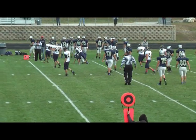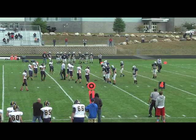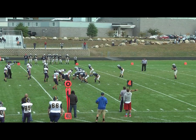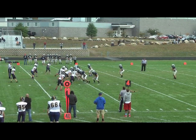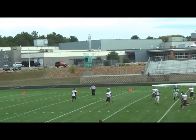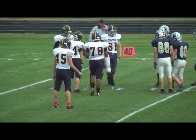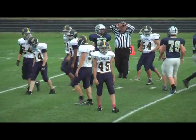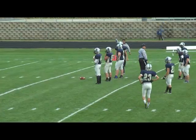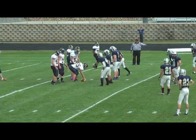Incomplete pass. Okay, it's a 4th and 4. Sanborn's in a punting formation. Kicker's at the 24. Ball goes up. And the ball is down near the 43. Okay, 1st and 10 for the Cougars at their own 42.